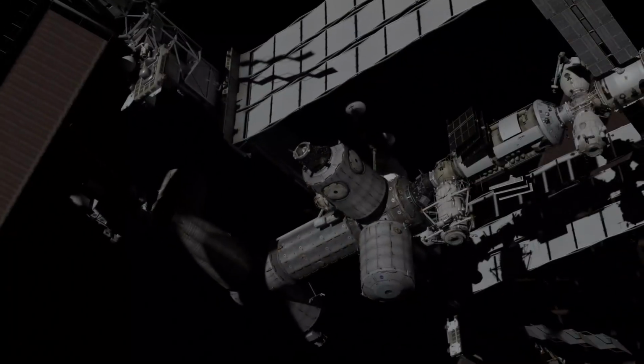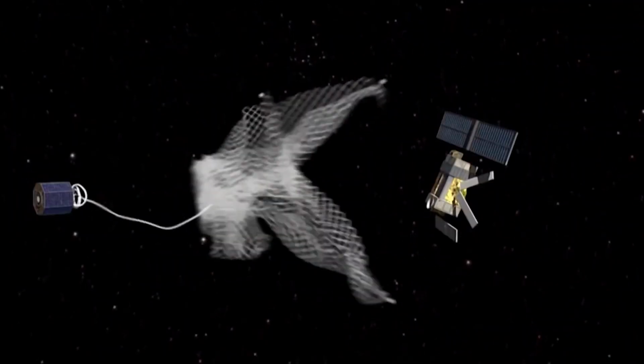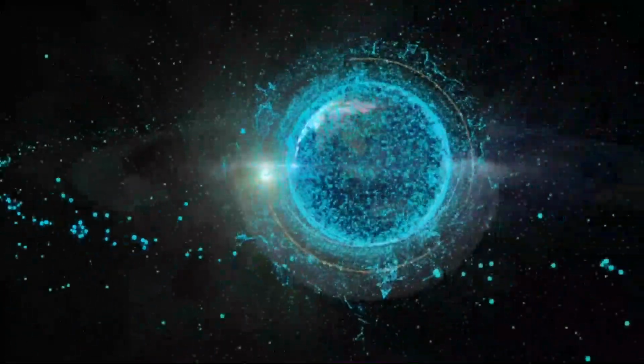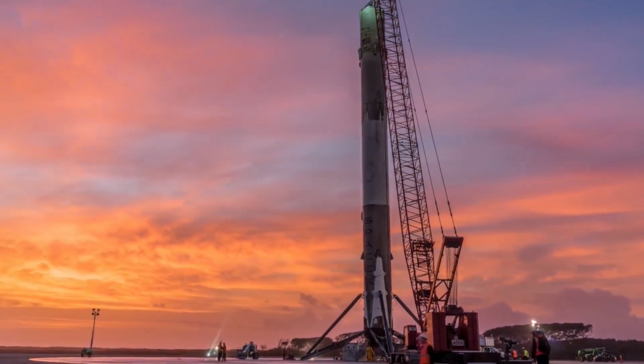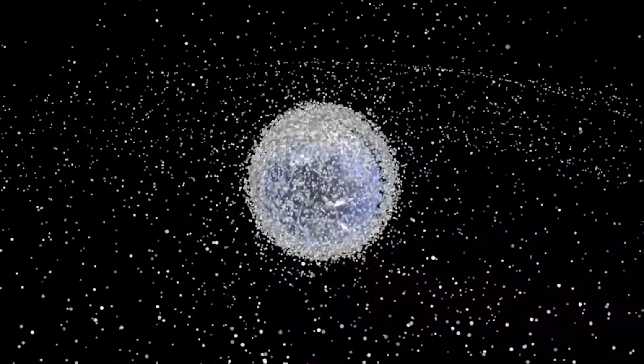The International Space Station is already at risk due to all the space debris. What's disturbing is the fact that we still don't have any regulations protecting space from these debris. So once humans begin to explore space more than ever before, these issues need to be addressed one way or the other.